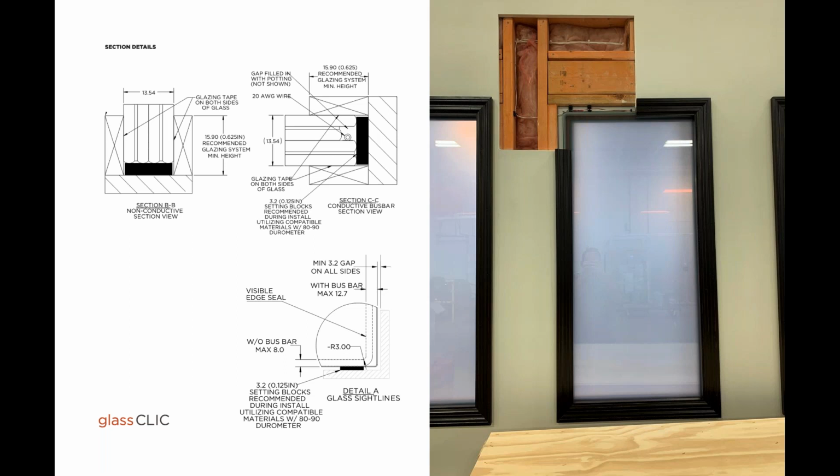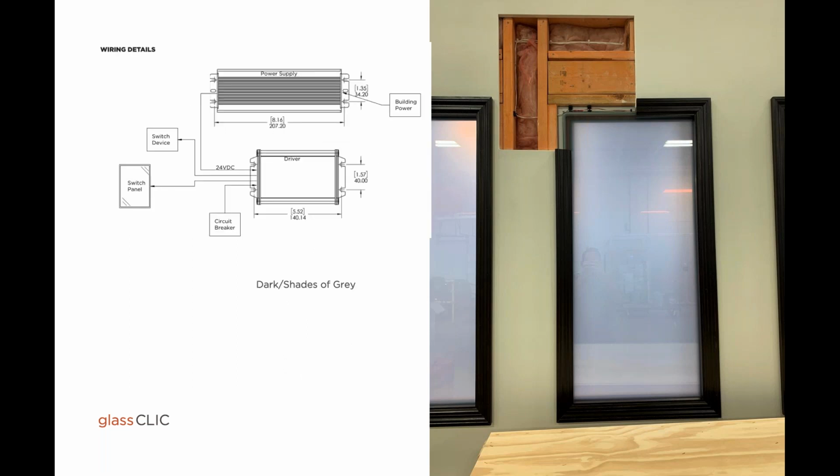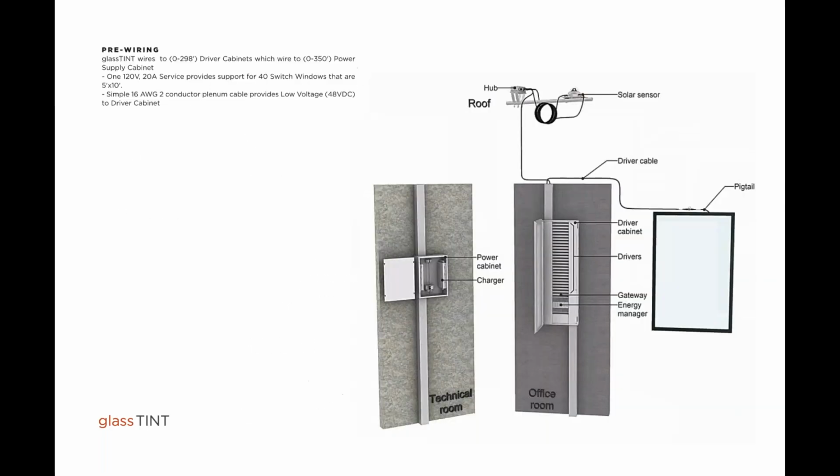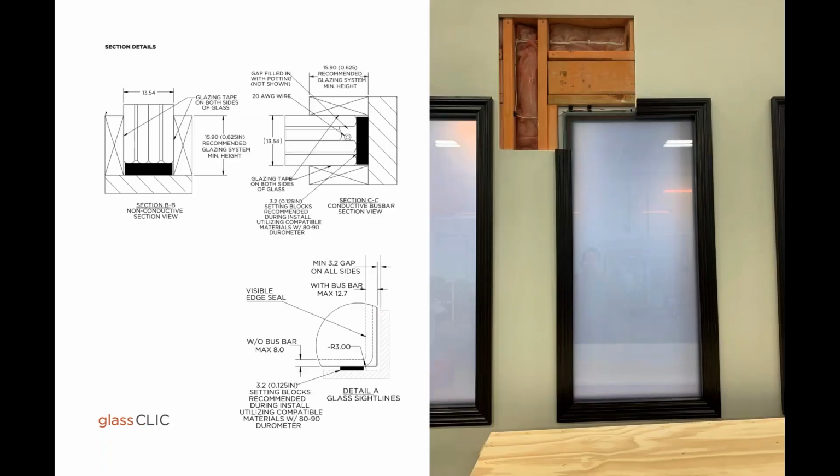As far as thickness goes, both glass tint and glass click are 9/16, so that's compatible with our slim, simple, and warehouse. The glass tint plus, I think it's on the next slide, John, if you keep going. No, this is the glass click. But the thickness of the glass tint plus is actually 11/16. So we do finally have an office front system that accommodates up to 3/4 inch.